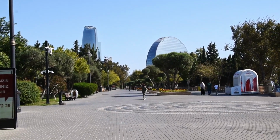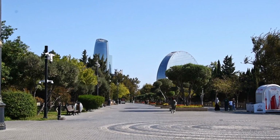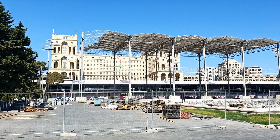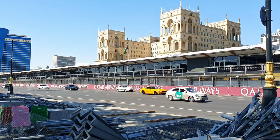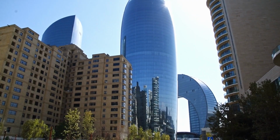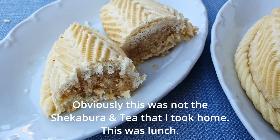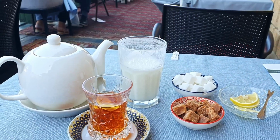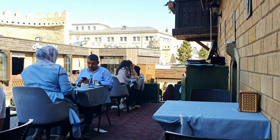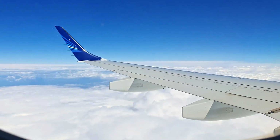My flight was the next day, but I did have a bit of time in the morning to very quickly explore a bit further down the promenade, including seeing bits left over from the previous month's F1 race that hadn't been removed yet. I popped back into the old town to pick up some shekabura and tea to take home. And boom! Just like that, I was on my way home. 2 weeks away by myself, the longest solo trip I've ever done. But what a time.